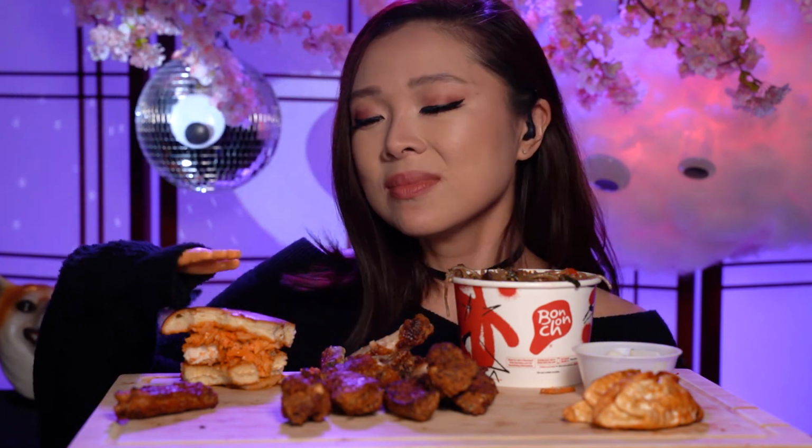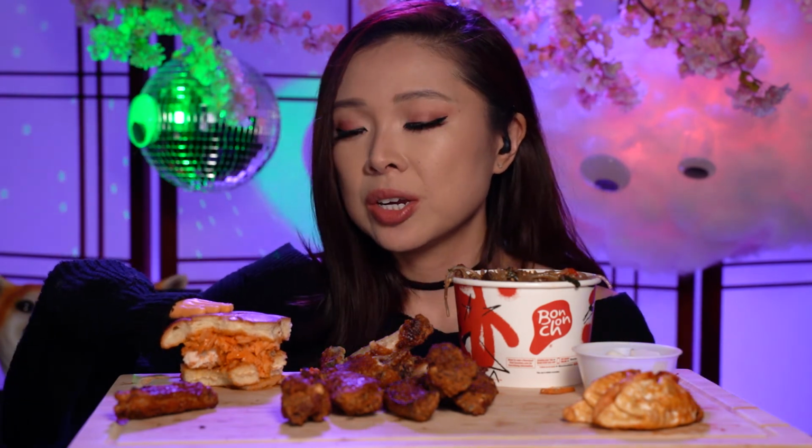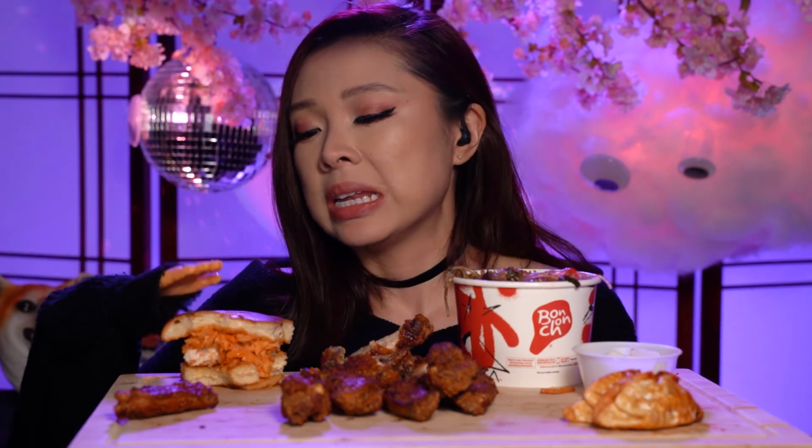I was a little skeptical at first. I was thinking perhaps it would likely be dry just based on the look of everything. But no, it was so flavorful and juicy and tender inside. This spicy chicken sandwich, it was three pieces of the chicken tender. I chose the spicy. It's nicely breaded, not too thick. It was very crispy. It was also still tender.